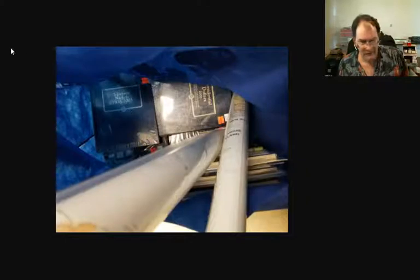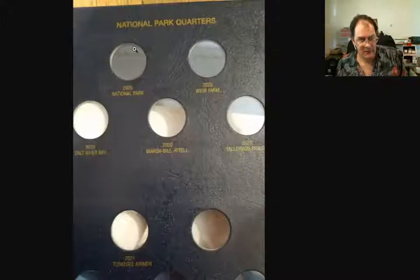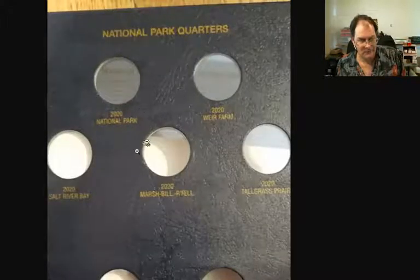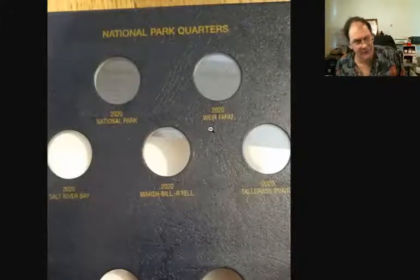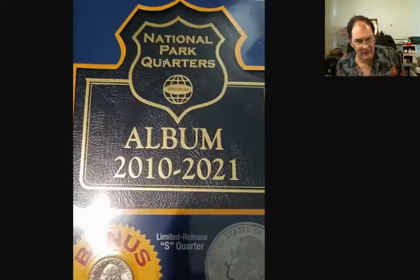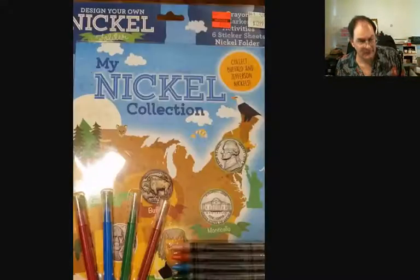Okay, you got Whitman folders, right? They're like the albums, only they're, no, it's Whitman albums. They get the little slide pockets. Various denominations, God knows what. They're like $5. Let's see. We got National Park quarters. So we can zoom in. Okay, the folders, the good Whitmans, which I think are a step down from the Dansco, but the price is right. Here's a National Park quarter album we just saw the insides of.